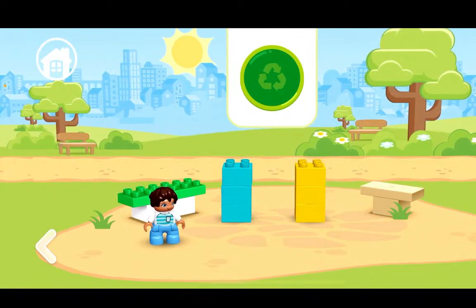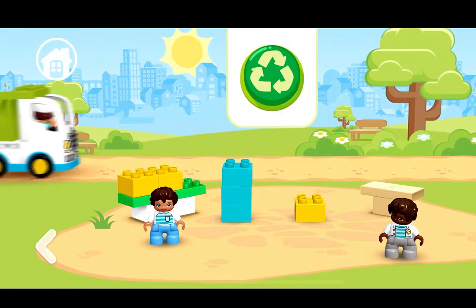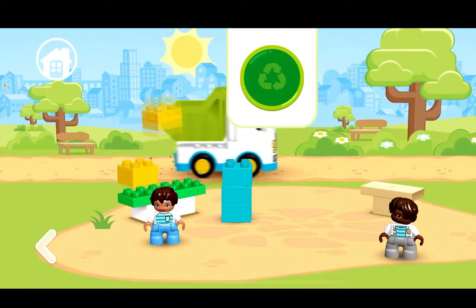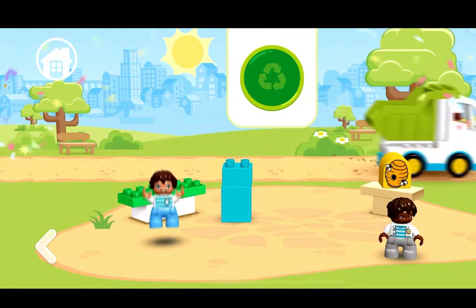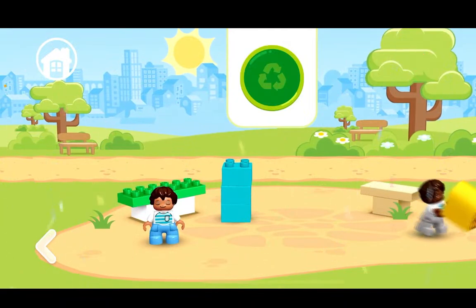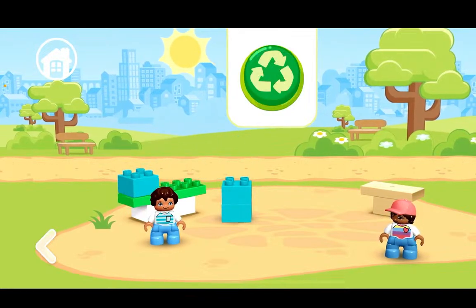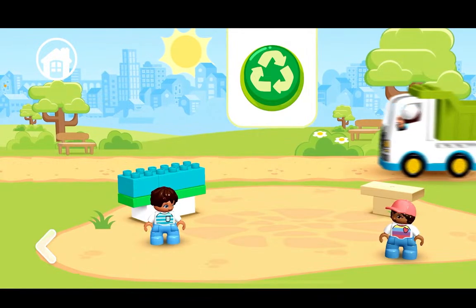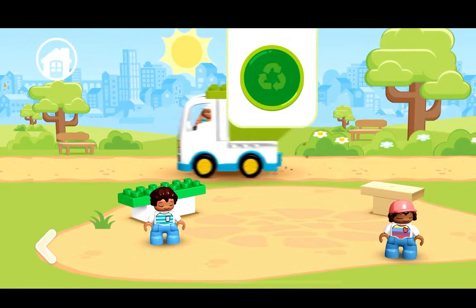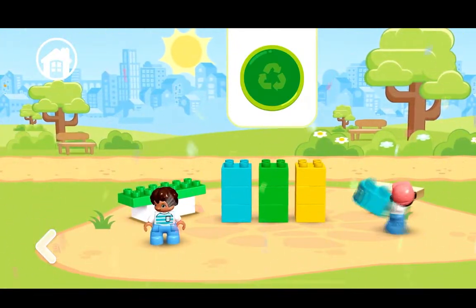Try again. We take a yellow one. 1, 2, 3, press. Yay! And one more gift. This is the house of the bees. And take the blue one. 1, 2, 3. Yeah. And the gift is a radio. Let's see what's next.